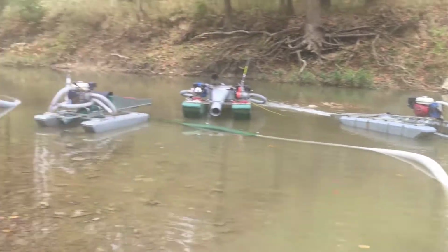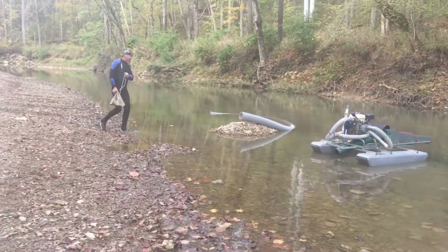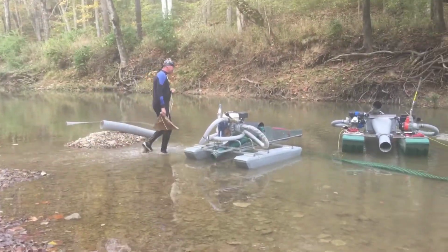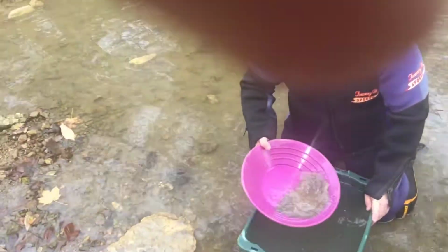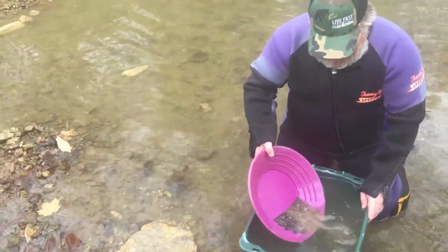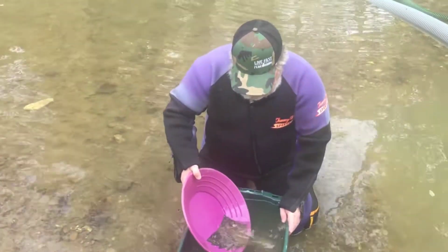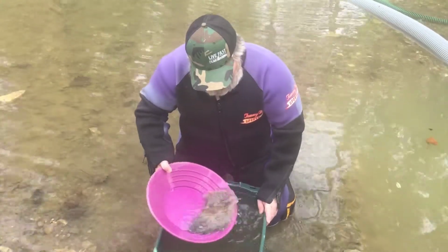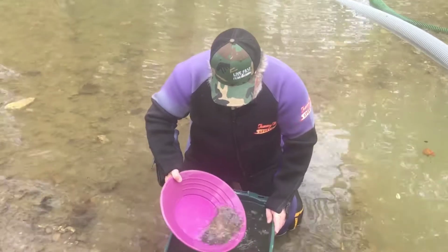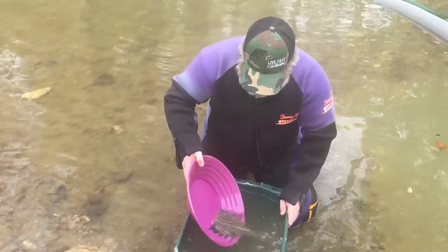All right, well, guys, you got to get to work. So we'll be back. Down to running that 4-inch, Johnson's 4-inch, running that hog matting in it. So I'm going to see. I think I've been moving a lot of overburden. But we'll find out.